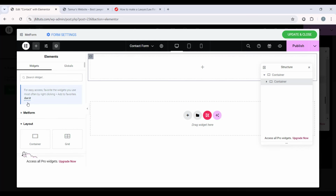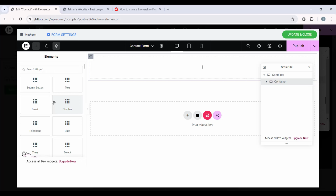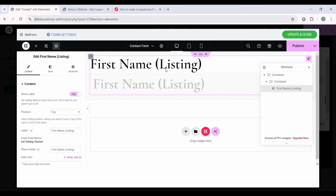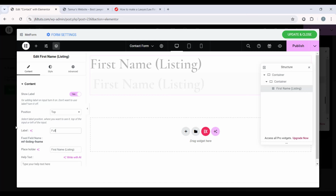But inside this container, we're gonna add a widget from the made form. The first widget will be, if you search first name, this widget will come up. Just drag it here, then it will appear like this, but let's change the text here. So first of all, we have this label, change the label from here. So instead of this, I'm just gonna put full name, and this is the placeholder. So instead of this placeholder, let's make it your name like this.